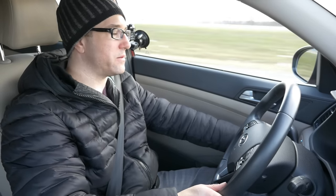One of my biggest complaints here is the blind spot monitoring LED on the left that lets you know it's on. It is so bright, especially at night, even with this dimmed down. That blue light is like searing. And actually, I turn off the blind spot monitoring because I can't stand how bright that light is.